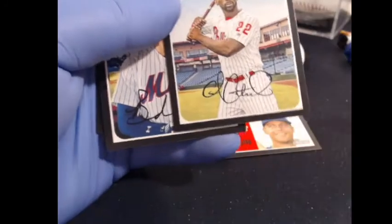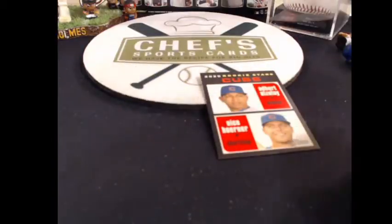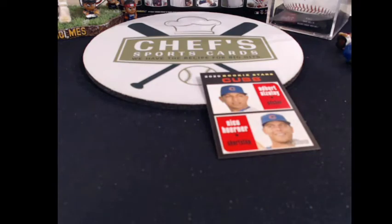Hey, Tim, the very last pack. Andrew McCutchen, high-numbered short print for the Phillies. There you go, buddy. All right, let me check these real quick.